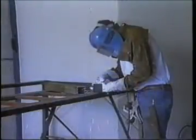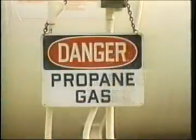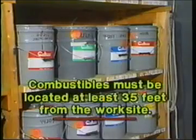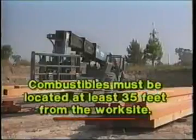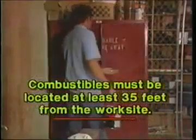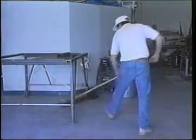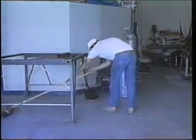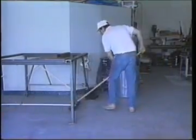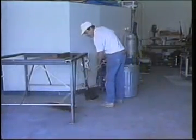The welding area must be protected against fire hazards posed by combustible and flammable materials. Combustibles must be located at least 35 feet from the work site. If this is not possible, combustibles must be protected with flame-proof covers or metal or other fireproof shielding. Floors on which combustible materials such as paper clippings, wood shavings, or textile fibers accumulate must be swept clean for a radius of 35 feet.